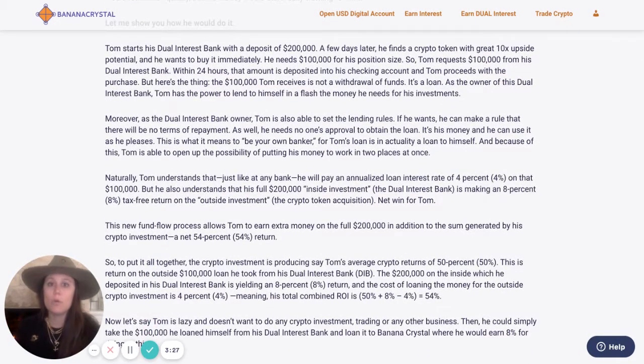So let's say, for example, that you had $200,000 in your dual interest bank and you needed to take out $100,000 for an external investment. Let's say you're a real estate investor and you know you can buy a property and that property will cash flow you, let's say, a 15% return every month. So you're happy, right? You've got that money deployed in the real estate investment, making that 15% return.